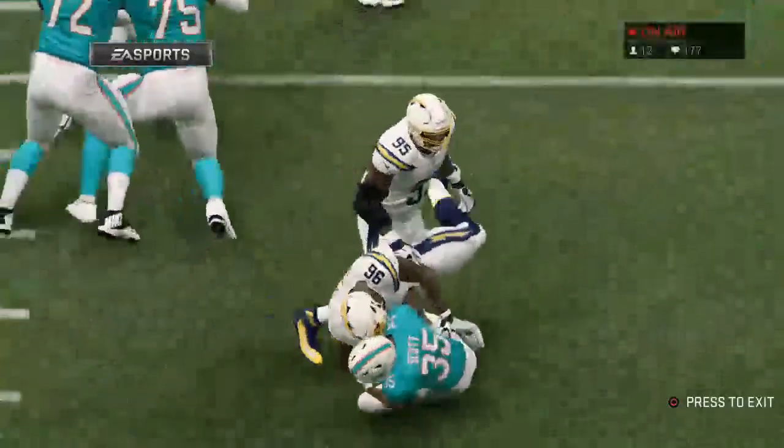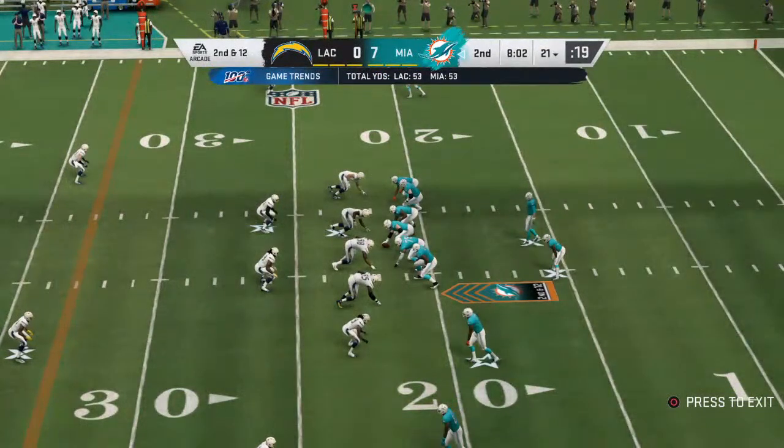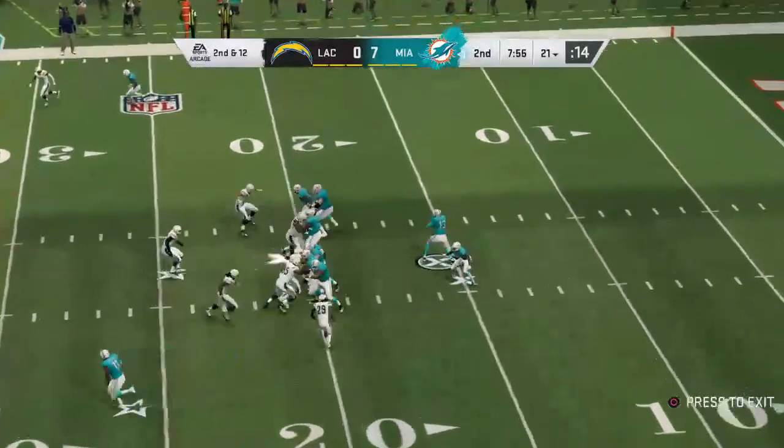In fact, before the game, he was talking to us, and he's like, hey, these pants make me look fat? And we said, nah, man, you're just a whole lot of guy. He is at well over 300 pounds. He's a big man. Here we go. 25, check 25. Here we go on 2nd and 12.